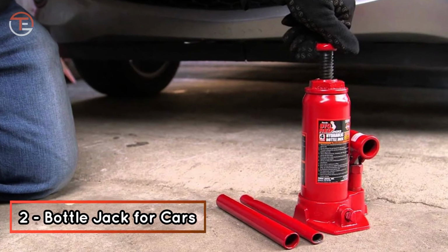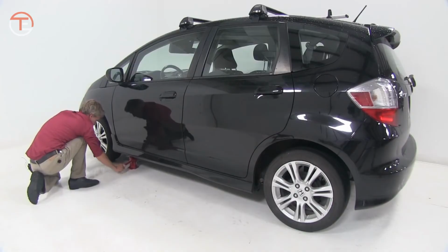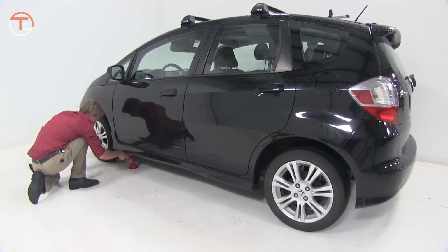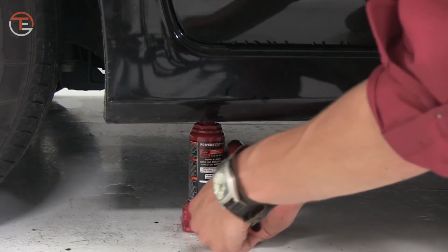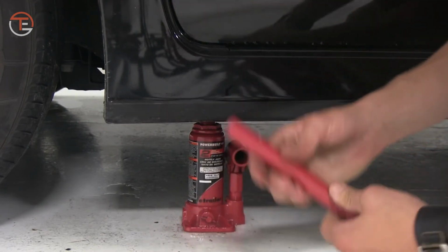Number 2. Bottle Jack for Cars. A bottle jack is a mechanical device used to apply force on an object or lift heavy loads. Incidents of flat tires are almost a part of the everyday driver's life, as it can happen at any time. So whenever this happens, you would need to replace the tire, which would also require you to lift your car. This is where the bottle jack becomes useful.